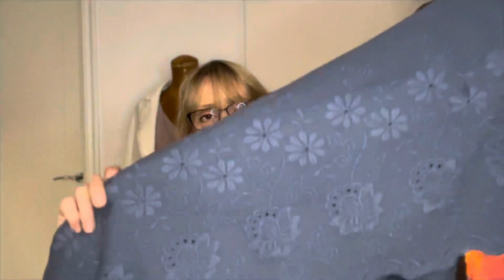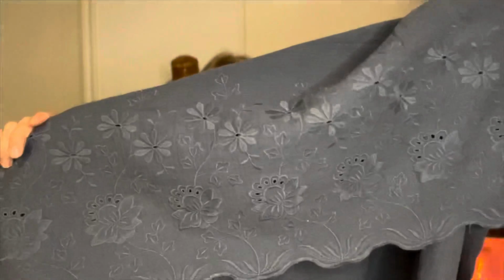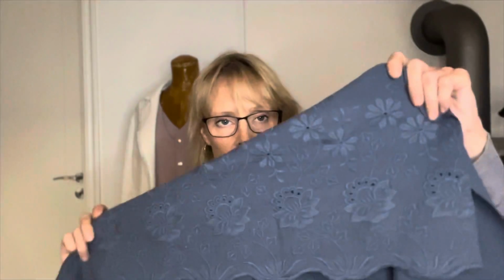But look at this. It is a double gauze with a border. I don't know how to capture it. Yeah, I think you can capture that. Can you see how beautiful that looks? I would make some kind of very plain, almost a t-shirt or a woven shirt or a woven t-shirt, and just let the border speak for itself, so to speak.